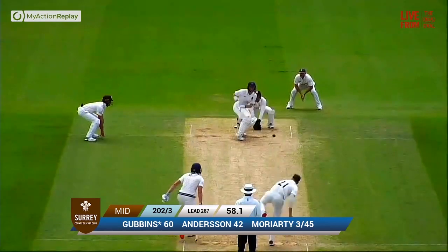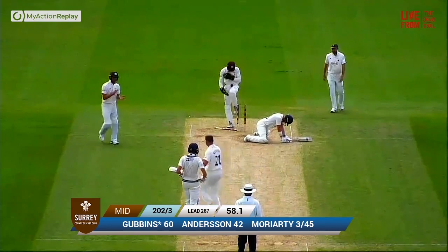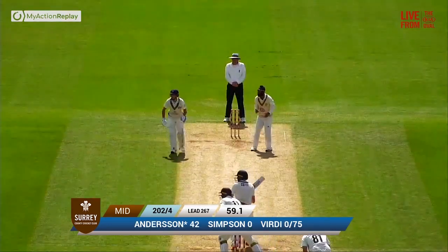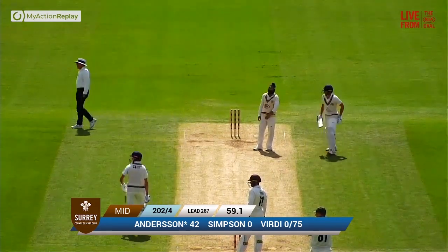I'm sorry to smile, but he's looked to reverse sweep, lost his balance, ended up on his hands and knees and had his middle stump knocked out of the ground. Comes in over the wicket to Anderson. And Anderson, ooh, in the air, whips this leg side just past the left hand of Will Jacks.